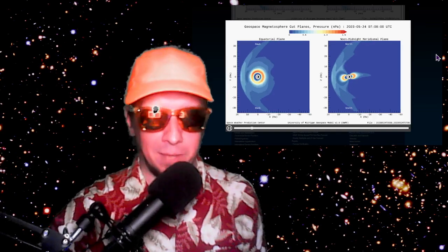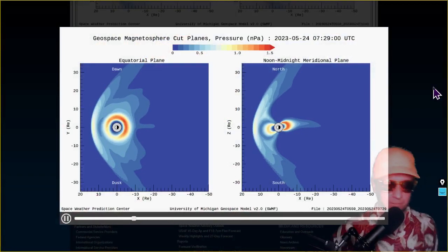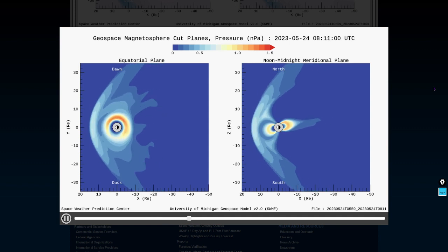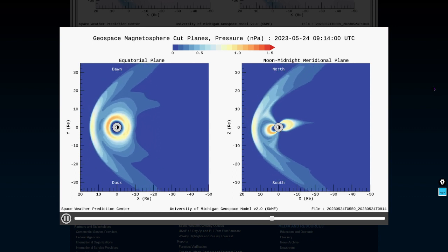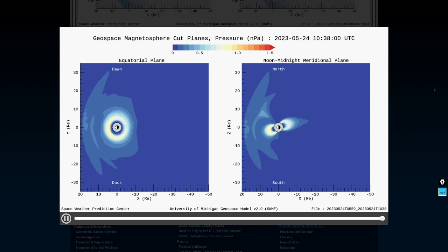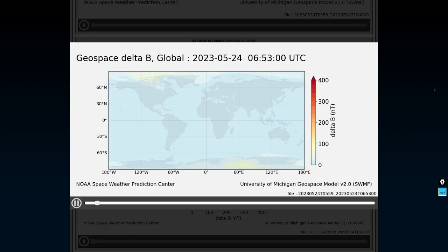Let's take a look at Earth's magnetic moment from space. There are the past 4 hours of magnetohydrodynamic pressure out to about 12 Earth diameters. You'll see things are fairly homogeneous here. We do have a high-speed solar wind, but we haven't seen a second pulse from coronal holes yet.